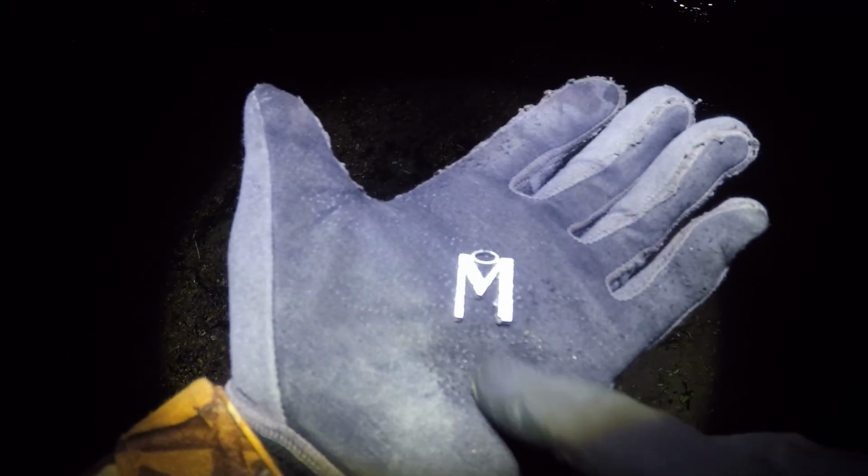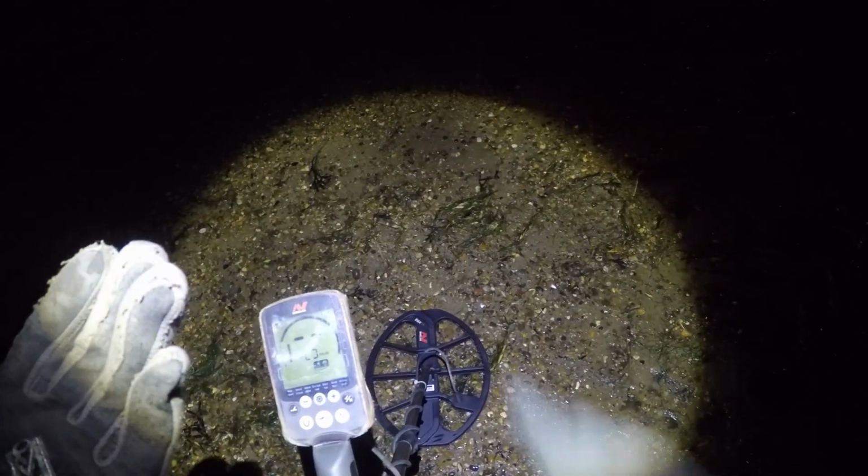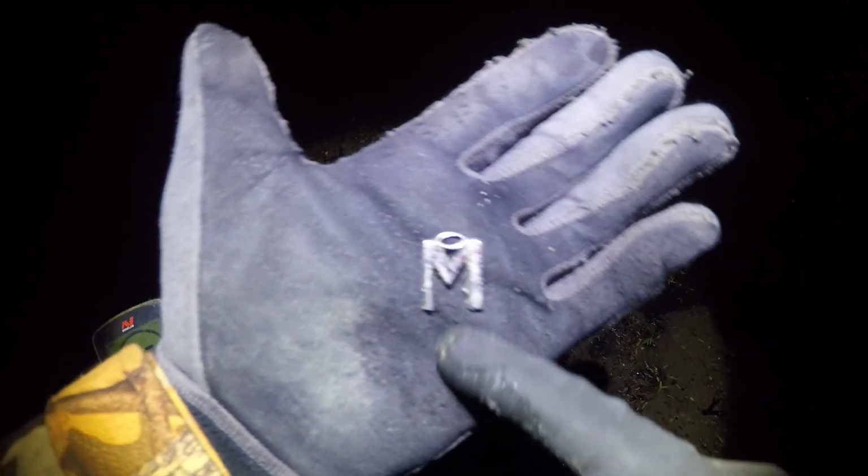All in all, at the beach yet again. This is my fourth day on the trot. First signal is one of them. It's an M. Probably off a chain or something like that. 16 signal. And I'll switch back to the 15 inch coil and done a factory reset because we're going out on the foreshore. A bit more area to cover, but yeah, first find.